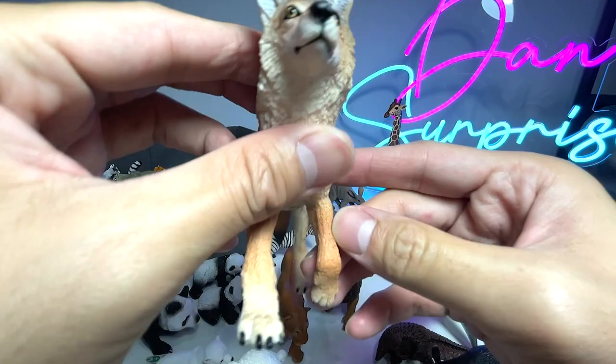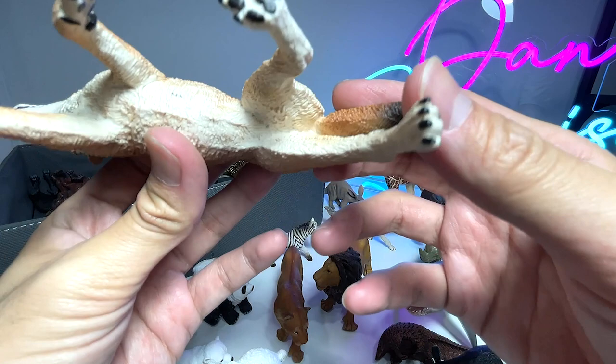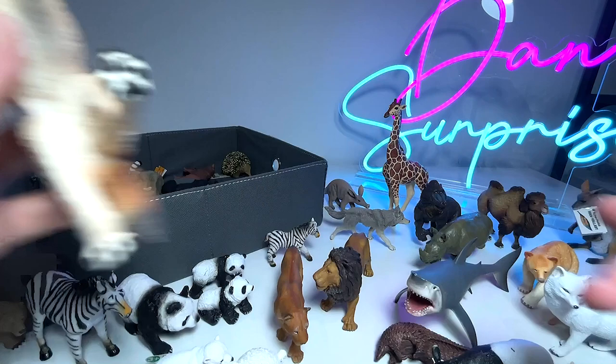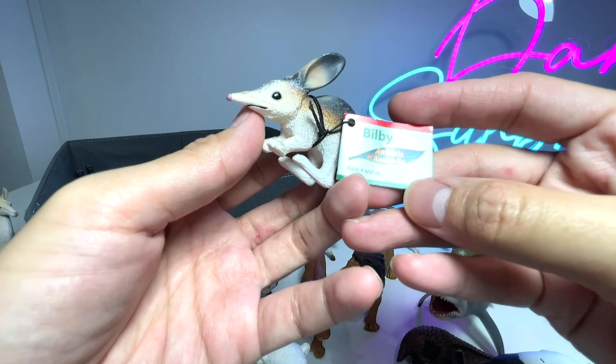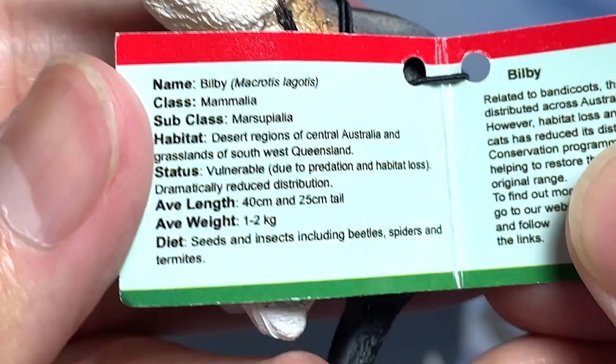This is a wolf, I think. It should be a wolf, right? Let's see. Coyote, it's actually a coyote. It looks like a wolf to me. And orangutan, they are extremely intelligent animals. Another Australian animal, this is actually a bilby. Let's take a look at some facts about the bilby, shall we?